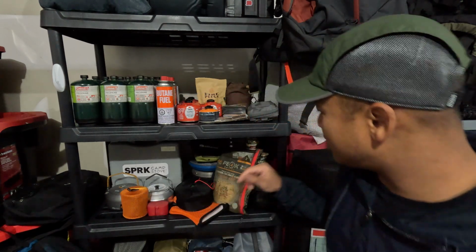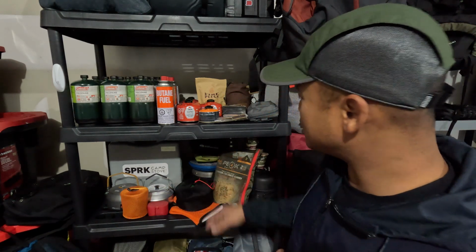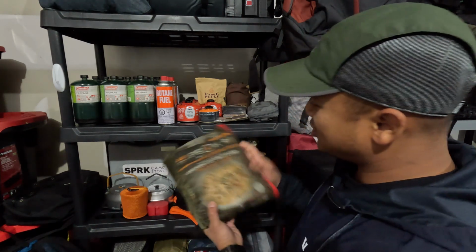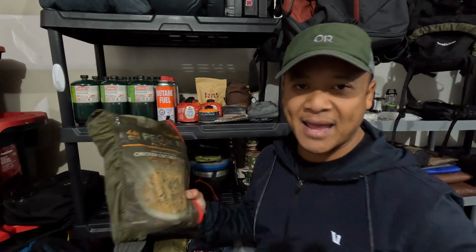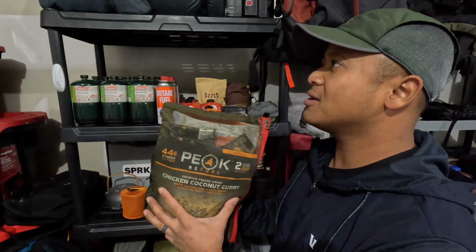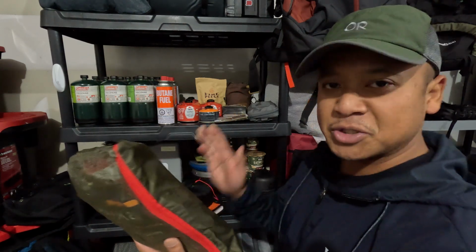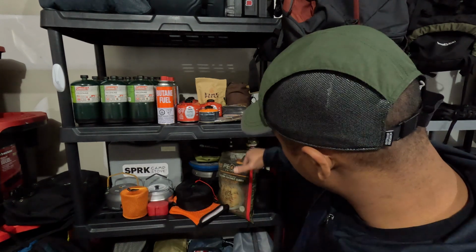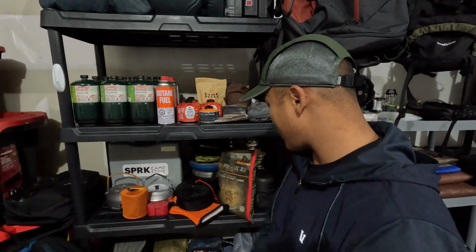In terms of the shelf below that, I have my kettles, my stoves, cooking utensils, eating utensils, plates, freeze-dried meals. In here, I have quite a few freeze-dried meals. I have my Peak Refuel, Mountain House. Looks like there's some coffee in here as well. I think Backpacker's Pantry is in here, and Trailtopia. So quite a few options in there as well. There's some oatmeal, and I think that's it for that shelf.